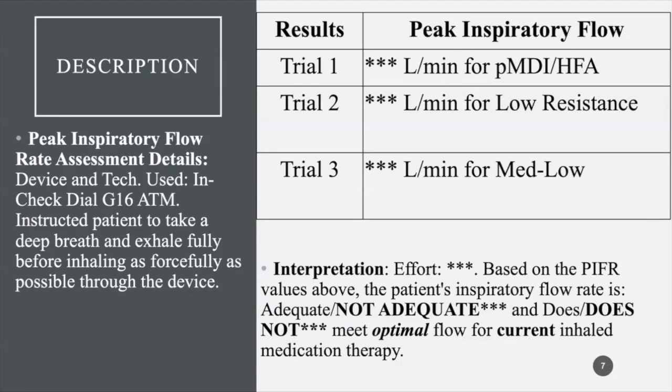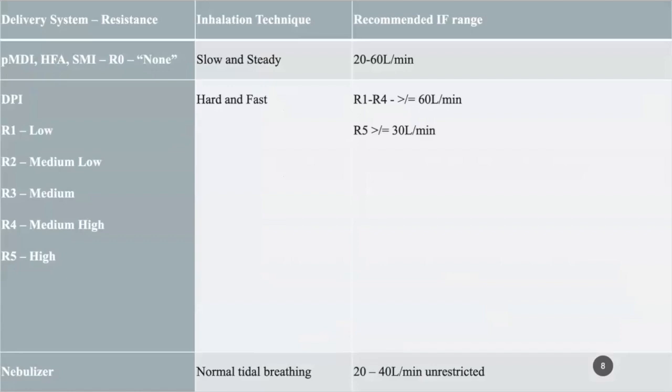And then I interpreted it. I looked at effort. Did they do poor, fair, good, great? And based off the inspiratory flow rate values above, the patient's inspiratory flow rate is adequate or not adequate and does or does not meet optimal flow for current inhaled medication therapy. I went through a lot of different literature and tried to compile all of these things together. And of course, if you read through the paper that's posted, you can see a little bit more in depth about these things.